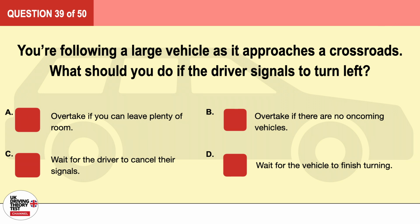The correct answer is D. Wait for the vehicle to finish turning.